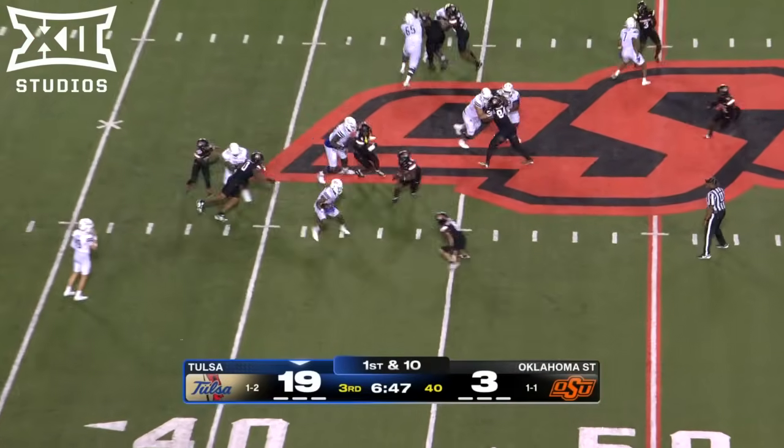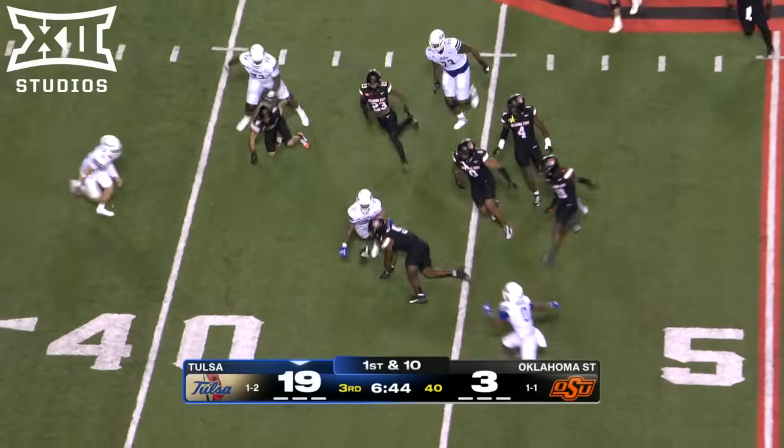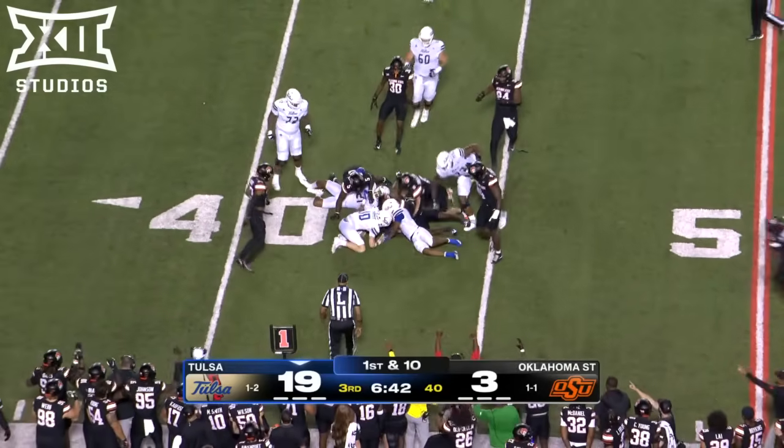Blitz from the nickel spot. Richardson pinballs, hurdles, balls on the ground. Who's got it?